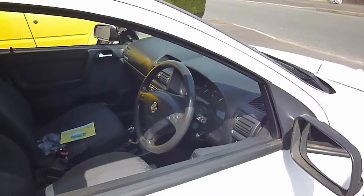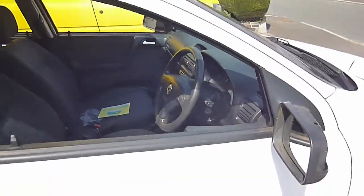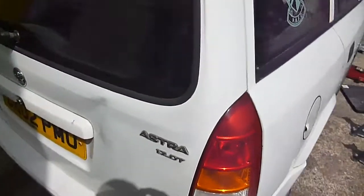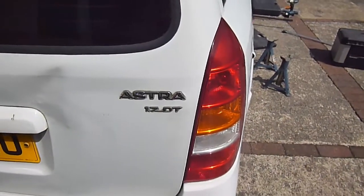And so I just thought I'd mention that just in case anybody ever comes up with a similar issue. You know, it could be something as simple as that. So that's the model of the vehicle, just, you know, if you're wondering.